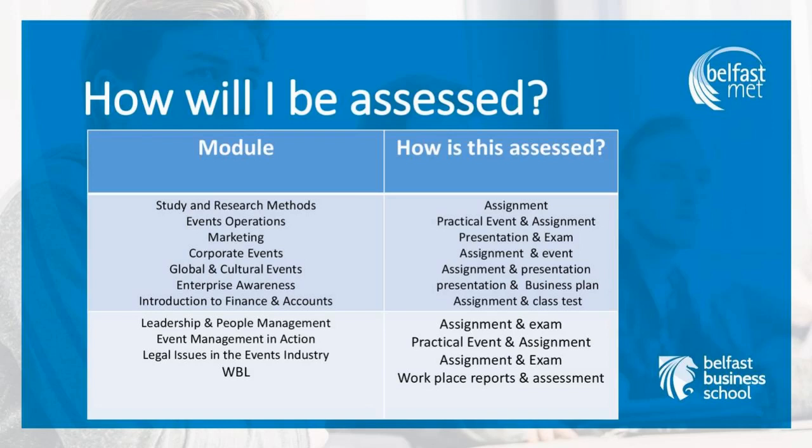So WBL, work-based learning, is basically your placement, and that takes place from January 22 until the end of May. And that's assessed via industry placement reports, supervisors' reports, and logbooks, and also a written assessment.